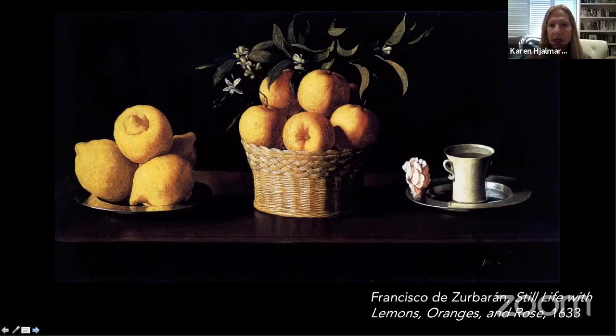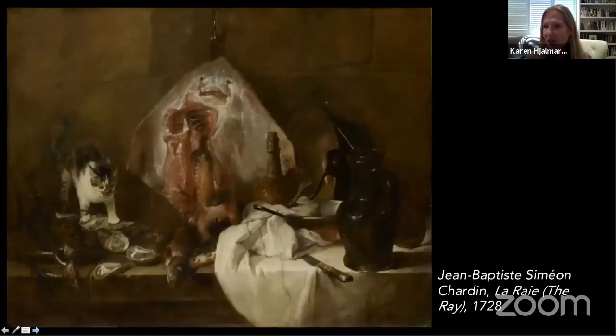and the Virgin Mary. Now, there are other still life painters beyond the 17th century, and Jean-Baptiste Chardin was one of them. He was considered probably the greatest still life painter, French still life painter of the 18th century, in the time of the Rococo.